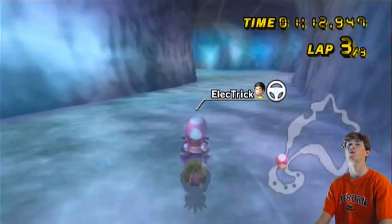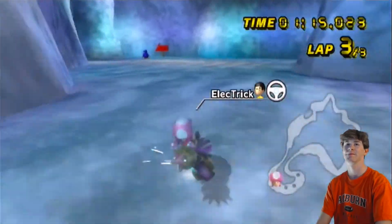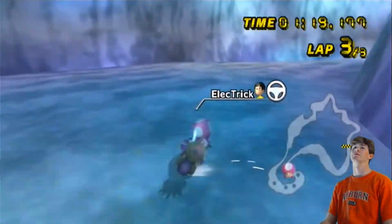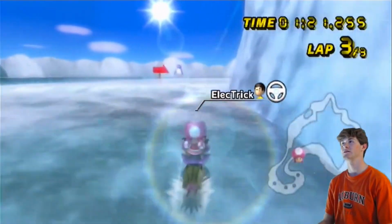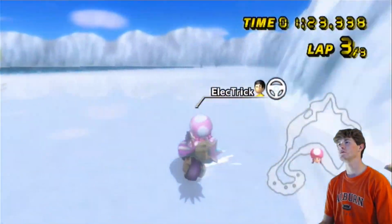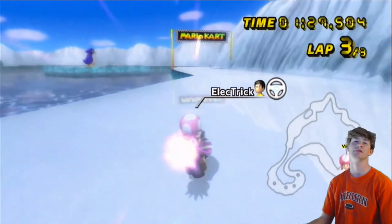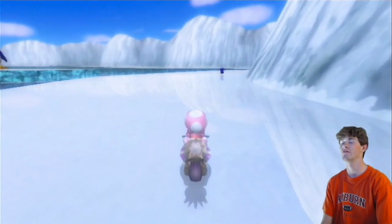So I've got lap 1 down. I got it. Easy money. Lap 2 or 3, I don't know. That could go any which way. But a 129 or 28, 128.9. So like, you know, inches away from a 129. Pretty good. Now let's beat it.